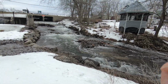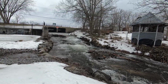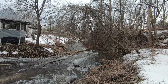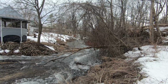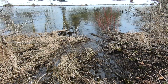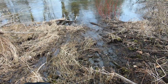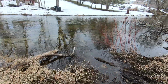All right, guys, we're at the creek. Water's a little high. They're letting water out for the spring's freshet, but the creek gets very, very flat down here, so I'm hoping we can navigate that current, and we'll see you down there. All right, guys, the current was way too strong to get in there, so the water's a bit high here, but the current is manageable.